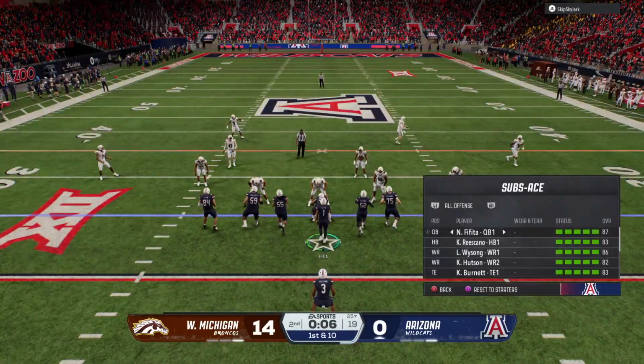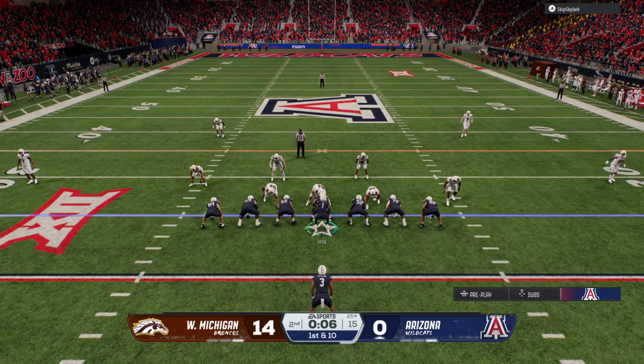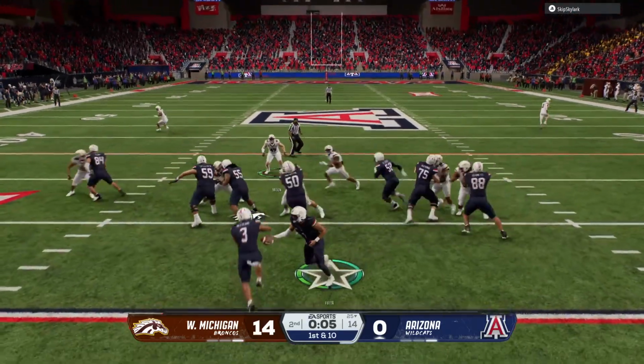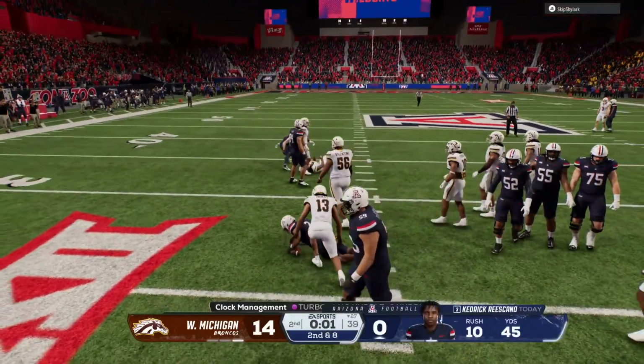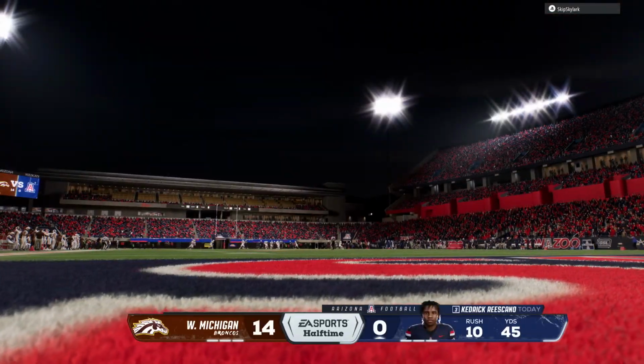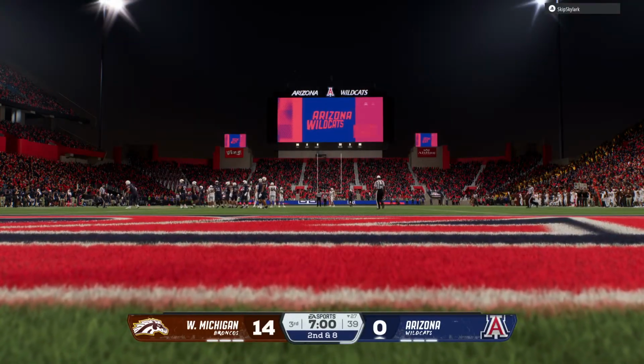Just enough time to get off one final play of the half. Let's go. The give to the tailback, and he just wedges it ahead a bit before he's brought down. And that'll do it. Here in the 2nd quarter, halftime has arrived, and we head to the studio.